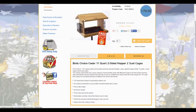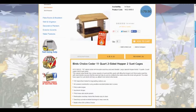Aluminum hinges. They're not steel where they're going to rust and you get those ugly rust stains. They're fully aluminum hinged. Thick, heavy duty acrylic panels. Removable seed tray makes the feeder easy to clean, and this is huge because birds have a tendency to go potty right on their dinner plates, so to speak.